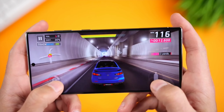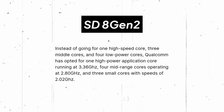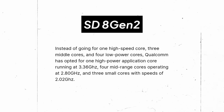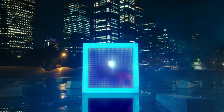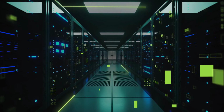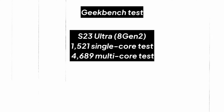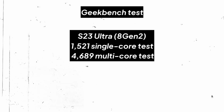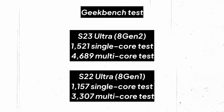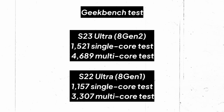The Snapdragon 8 Gen 2 chip has one prime core clocked at 3.36 GHz, 4 mid-cores at 2.80 GHz, and 3 power-efficient cores clocked at 2.02 GHz. It is built on TSMC's 3nm process for enhanced power efficiency, and it is said to have an Adreno 740 GPU onboard. And the device scored around 1,521 points on the single-core test and 4,689 points on the multi-core test on a Geekbench test. For comparison, the S22 Ultra got 1,157 and 3,307 points on the same test.